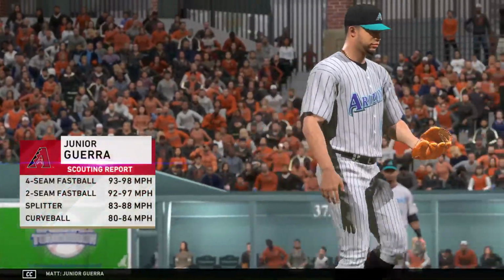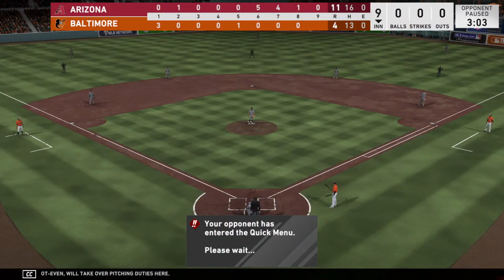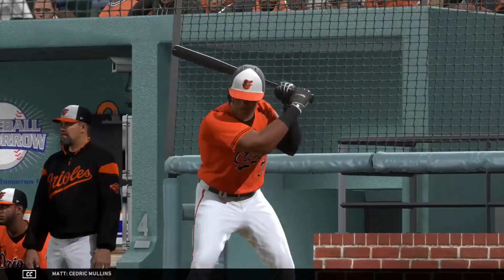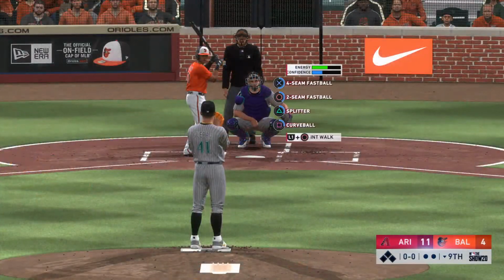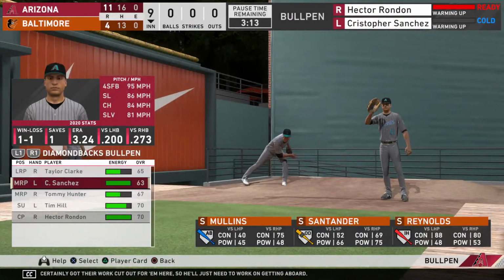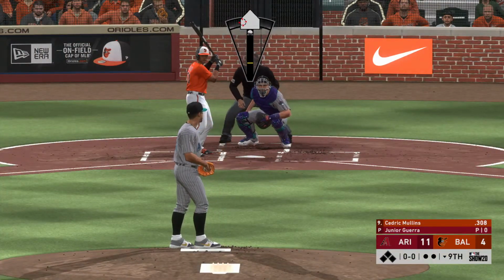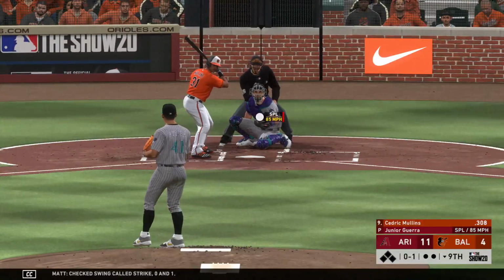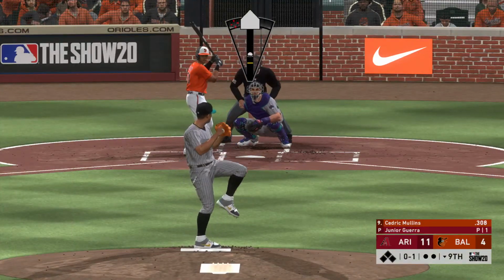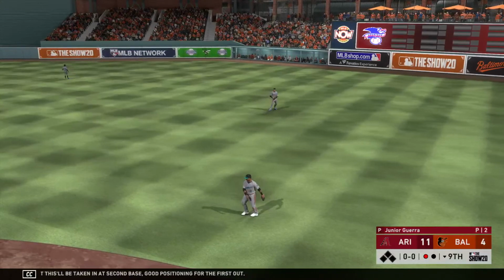Junior Guerra, a right-hander standing 6 foot even, will take over the pitching duties here. 41, Junior Guerra. Cedric Mullins will get up off the bench to lead off the home half of the ninth, and they've certainly got their work cut out for them here, so he'll just need to work on getting aboard. Check swing called strike. 0-1. Liner towards second, but this will be taken in at second base. Good positioning for the first out.